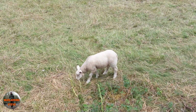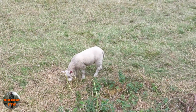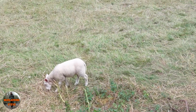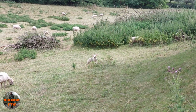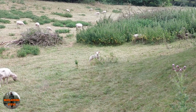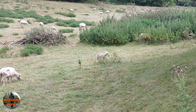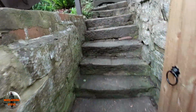Hello, mate. He's quite a nice sheep, he is. Or lamb. No, not lamb. Sheep. Oh, look at that little one. Hello. He is quite little, having a stretch. Is it open?